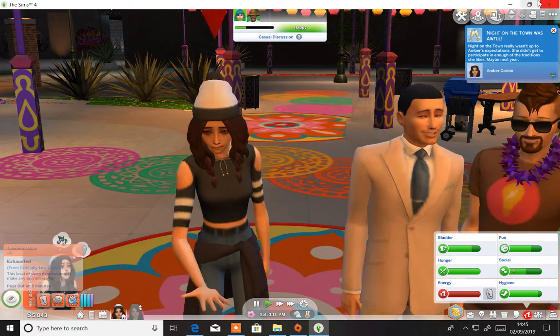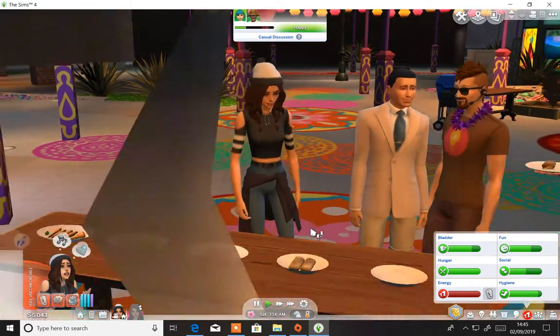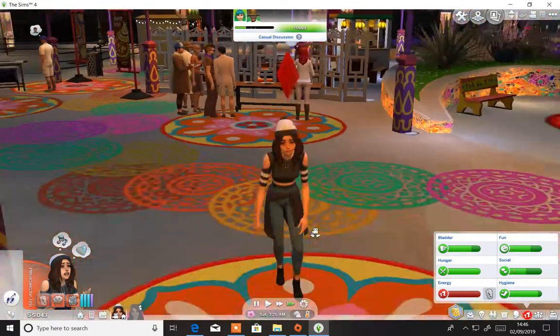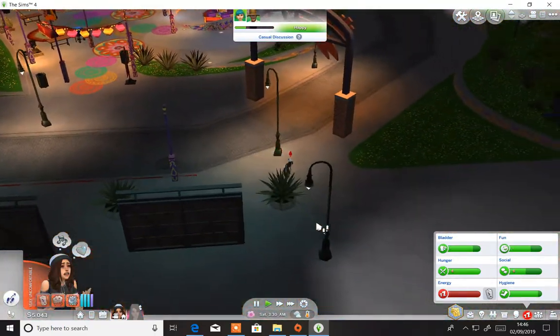Finish. Yeah, on the town was successful. She learned to cook burritos. Alright, now we can go home, because they're going to pack this up any second now. But we have eaten so many spicy foods.